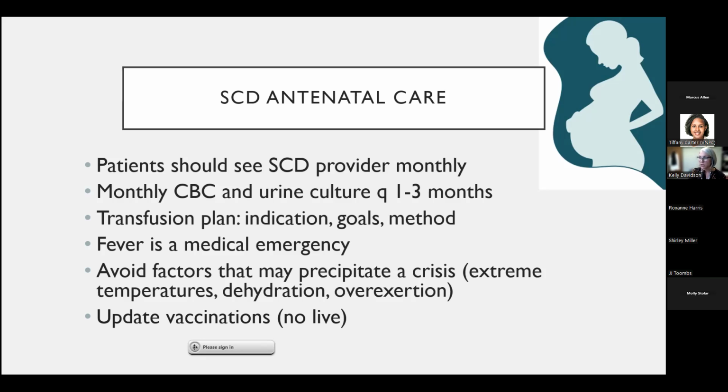Some patients do end up on chronic transfusions, but if you do have a patient, they should have a specific plan with an indication for transfusion, a hemoglobin goal if you have one, and what type of transfusion they're going to be getting, whether it's just a simple transfusion or an exchange transfusion.